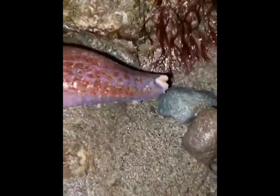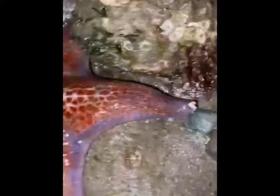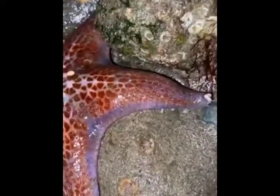At the end of each arm is a little eye spot. So they can tell light and dark a little bit, but that's about it. And they don't have a brain to process that information, so I don't know how much a sea star can actually see. So yeah, that's weird. That warrants further study.